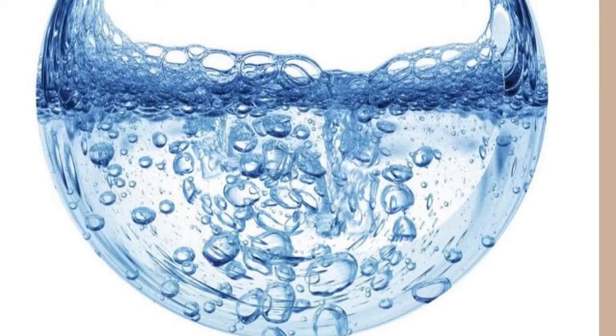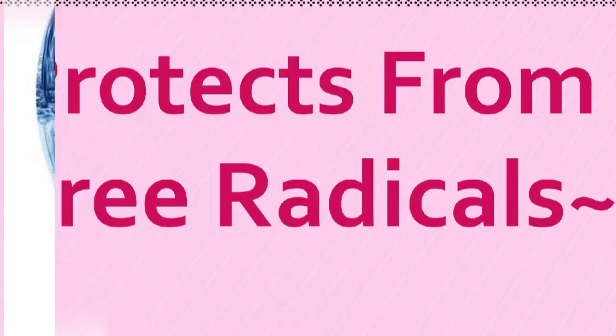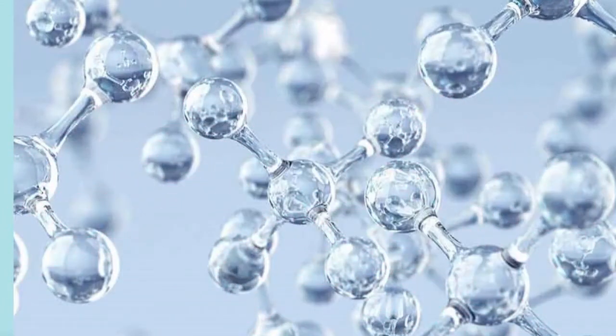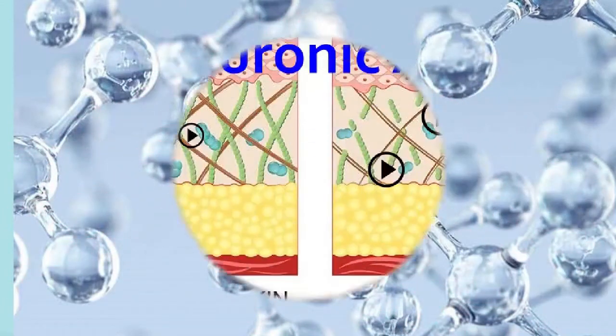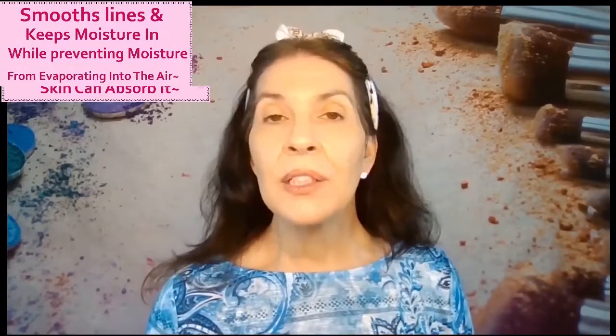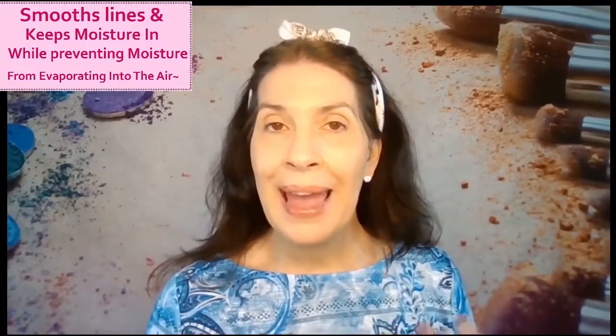And it has 5% pure hyaluronic acid. That's the part I find really interesting, that it contains the 5% hyaluronic acid. Hyaluronic acid is a substance that is found naturally in our skin cells. It holds water and helps to keep the skin hydrated and plumped, and it protects from free radicals. And what it does, it smooths lines as the molecule holds 1,000 times its weight in water. The hyaluronic acid acts as a humectant. It'll keep moisture in. It also attracts moisture from within the body and from the air.